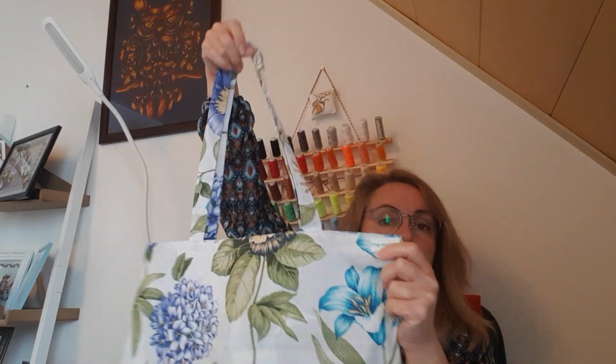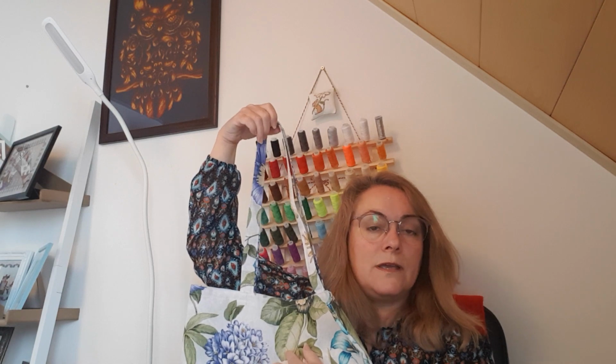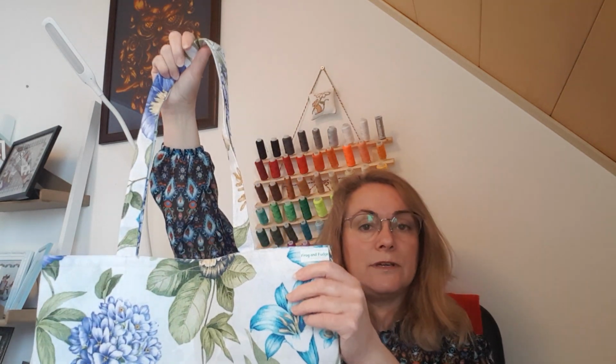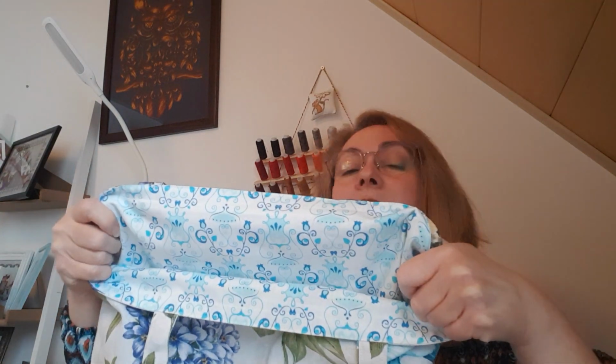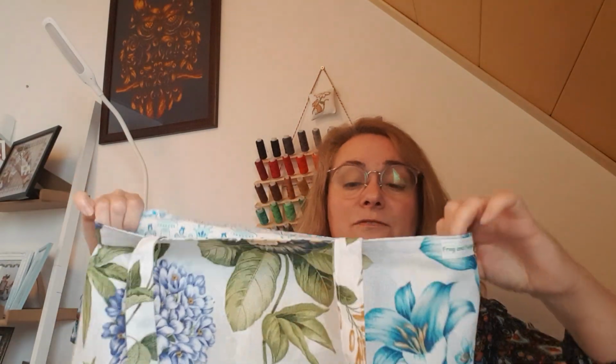It has long handles. I hold it next to my head, you can see. They're quite long, so you can easily sling it over your shoulder even if you've got a thick coat on or a jumper. It's fully lined. I thought this was fun. Sort of bathroom tiles. I think of it as Turkish bathroom tiles. And if you want, you can turn it inside out. It is fully reversible.